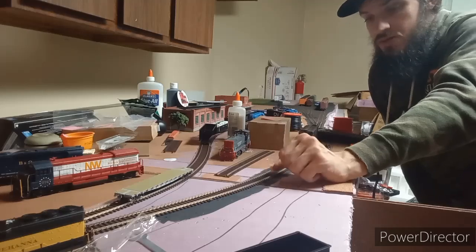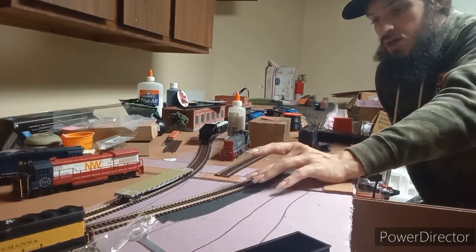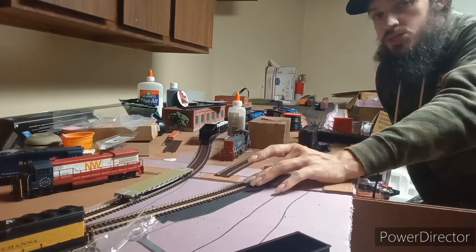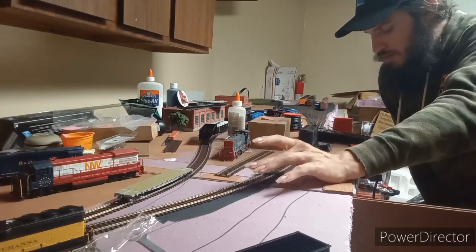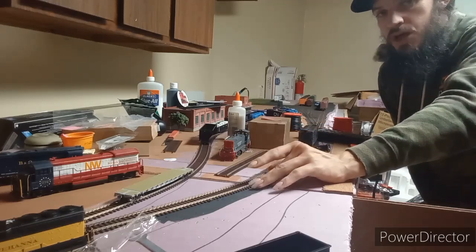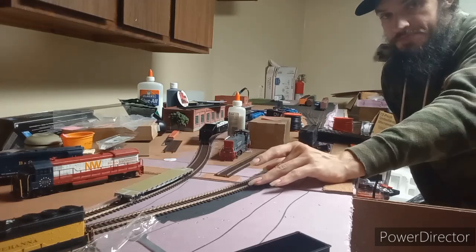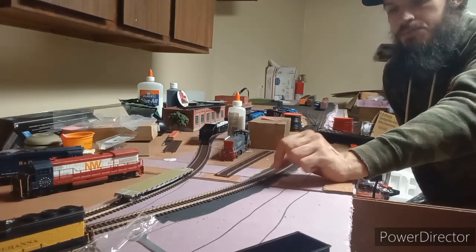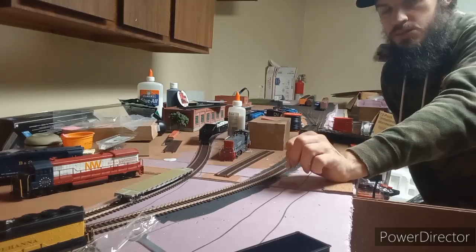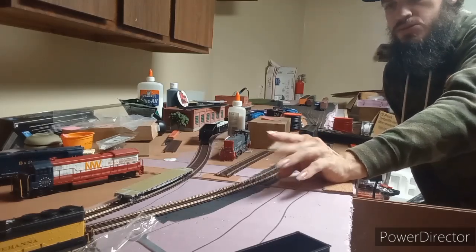So now we will go into the operating session. I ran 2 jobs. We will see first me working HW2. This is the local that goes from Himrod Yard along Seneca Lake up to Penn Yan and switches industries in Penn Yan. There are 3 industries in Penn Yan. There's a plastic pellets manufacturer and there are 2 feed mills.